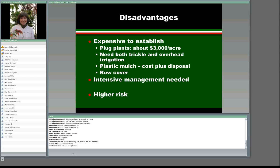And management in this system is intensive. So there's some potential there if you aren't able to keep up with what's happening in the planting, where you can get into a little bit of trouble. And all that puts it together into being a high-risk type of situation, but there also is a potential for high returns if you can get everything working together well.